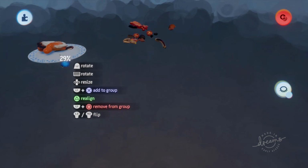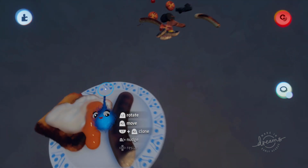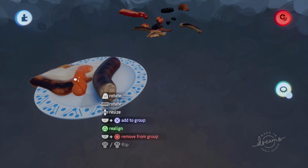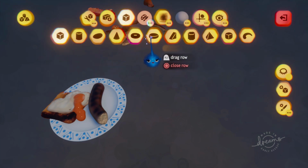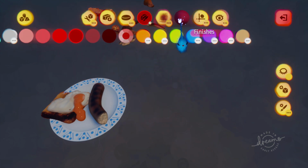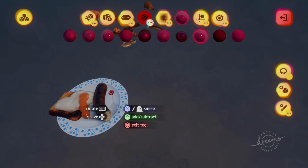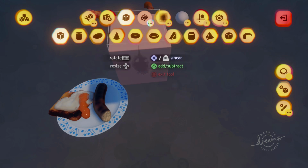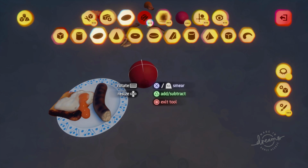And we need to shrink that down. There we go. So there we are. I'm going to put some tomato sauce just for a bit of fun. There we go. I think I'm going to use, instead of the smear, I think I'll use stamp.